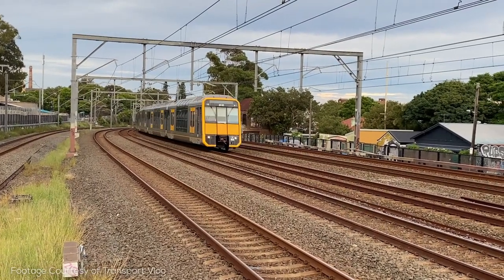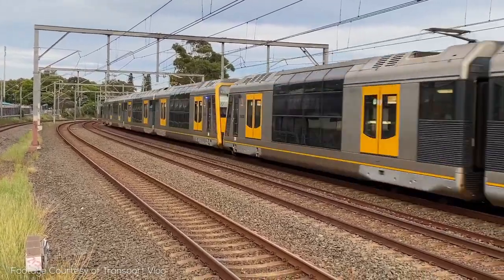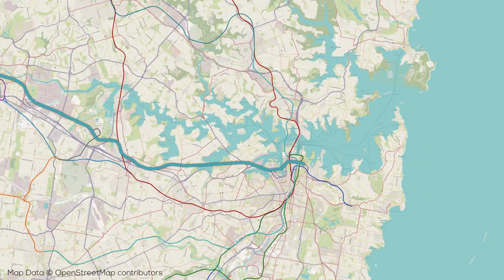As you've probably noticed throughout the video, Sydney's legacy suburban rail lines are very windy, and top speeds aren't that high. This line is also going to provide additional higher order transit to areas like Pyrmont and Sydney Olympic Park, which have huge growth potential. That being said, Sydney Metro does make me wonder sometimes.